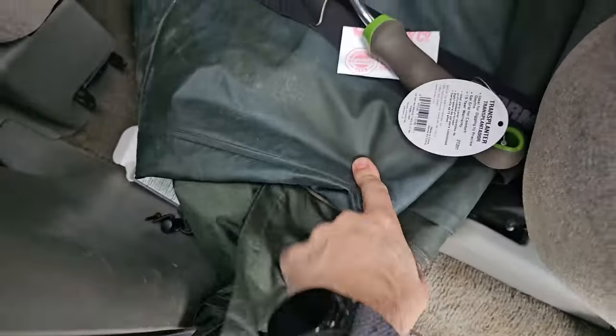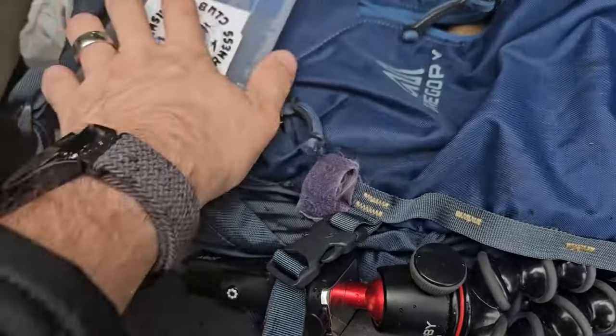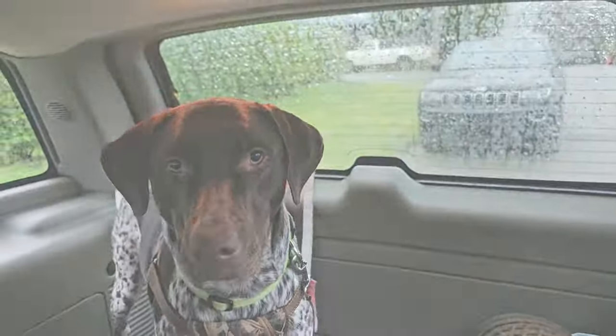All right, got my rain gear, got my little shovel, got my little tackle box to carry the goods in, my backpack with my tripod, and of course, trusty pup Loki. Hey, buddy. Today, we're gonna go look for some truffles.